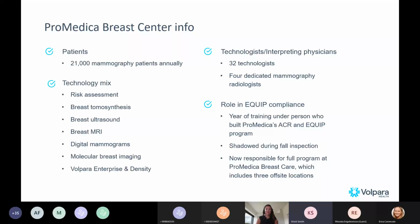We have 2 other hospitals. Their screenings get here to be read, but we have 2 lead techs over at those hospitals that do their equip themselves. But I am in charge of the ProMedica Breast Care and 3 other sites. So I have the 33 technologists to take care of, and then the 12 radiologists as well. That's a lot of work, a lot of responsibility.